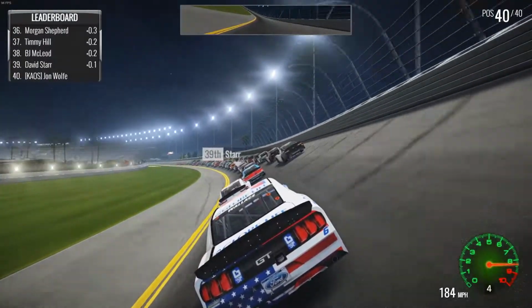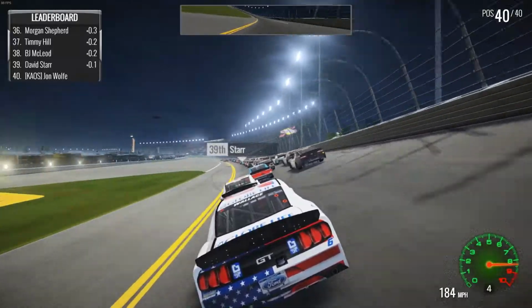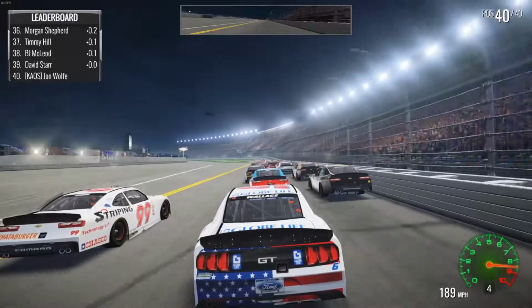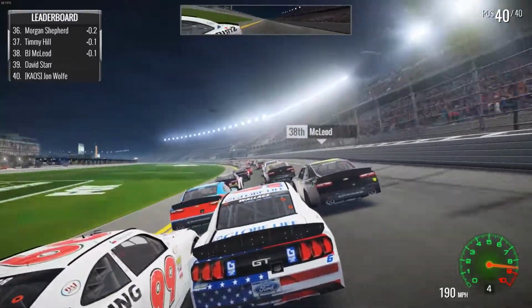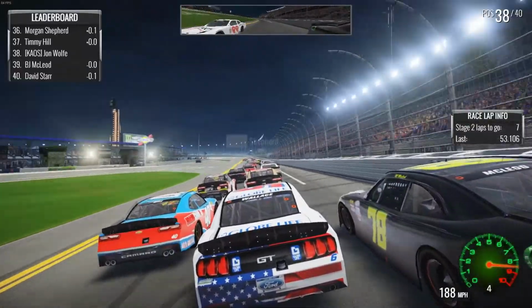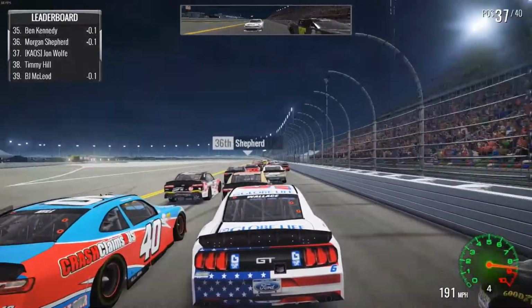So, yeah, but it was worth it for that wreck. Holy crap, at the air we caught. And yet we're still in the race because, you know... Now, to be fair, that is one thing I do not have on, is realistic damage. I have light damage.